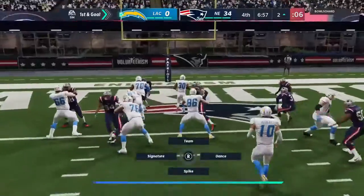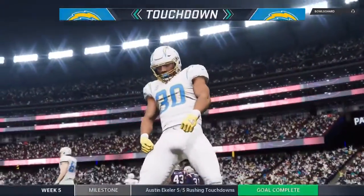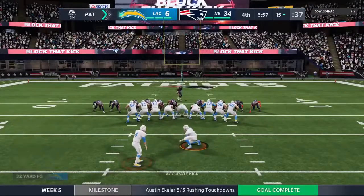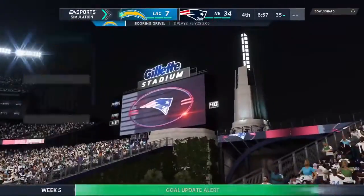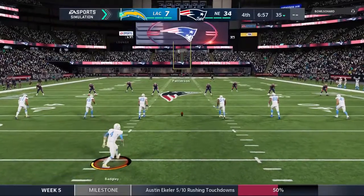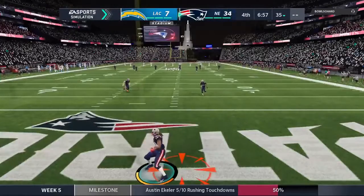And he takes it in for a Charger touchdown. Austin Ekeler, his 5th touchdown now on the year. And the Chargers are able to close the gap just a bit. And the lead drops from 34 to 27. Patriots 34, Chargers 27. Following the touchdown, Badgley out there to kick it away.